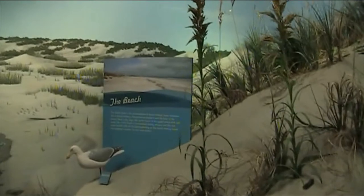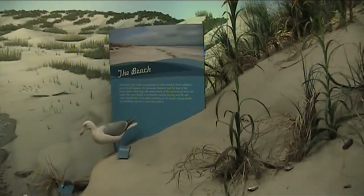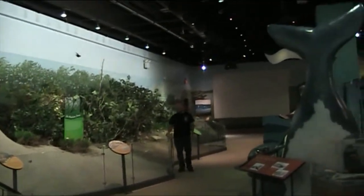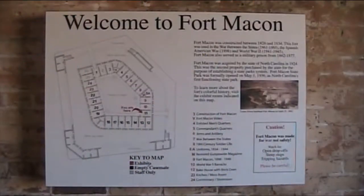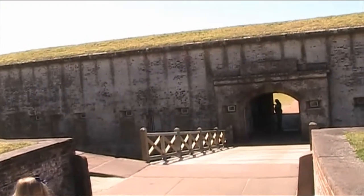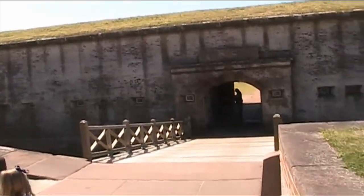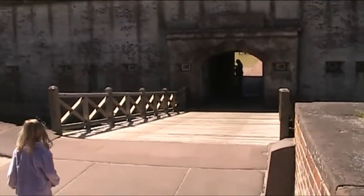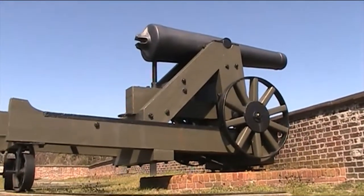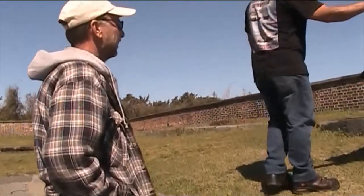The beach. You probably don't want to remember them. It was hot. Oh, you see how they turned it? Yeah, that's cool. What if it still turns? Let's go try. Why don't we go this way and check this cannon out?